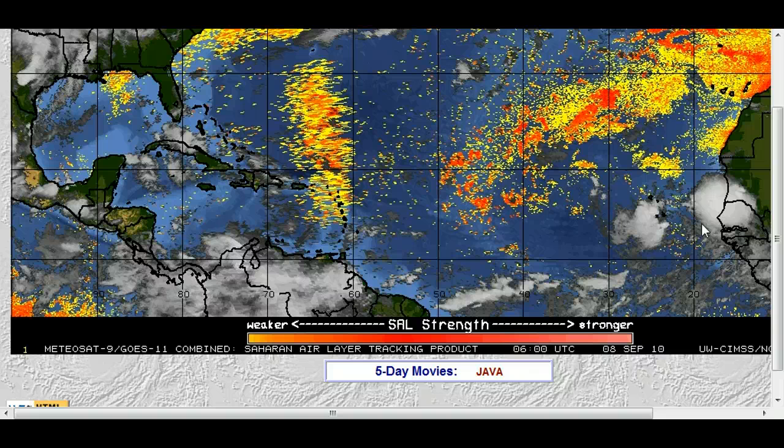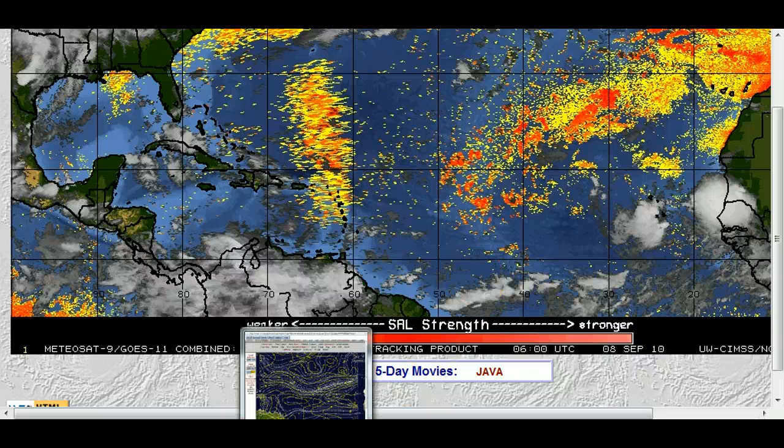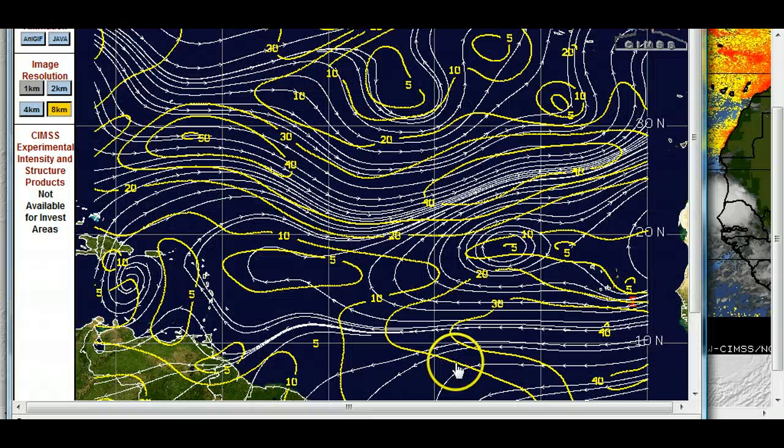Not much shear with it, a little shear today, but that shear should decrease. I'll show you that here in a second. So here we go with the shear, and this is, again, designated as Invest 91L, and a little bit of easterly shear today, but what's going to happen is this trough out here is going to push northeast. So it's going to open this area up for lower wind shear as this system moves west-northwest. So it's definitely going to be in a good environment, and I expect we should see a hurricane definitely in the next 3 to 4 days out of this system.